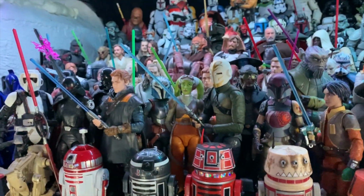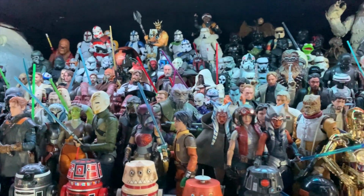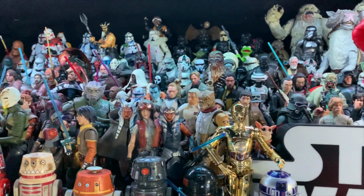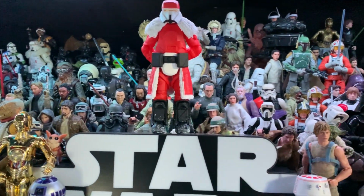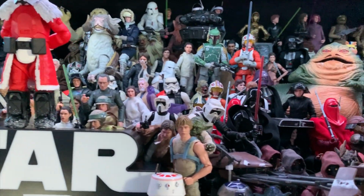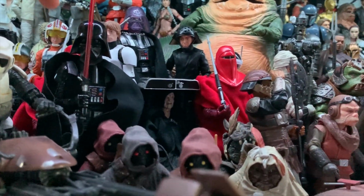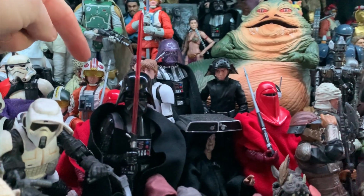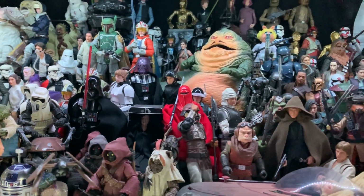At the top, this is my Black Series figure display. So I've been collecting these for quite a few years now. You can see I have probably too many, but what can I say? I really like them. I think it all started off with just one figure. I think my first figure was the, where is he? The Luke Skywalker tucked away here, the Luke Skywalker X-Wing, this one here. And now I think I've got way over 200 figures.